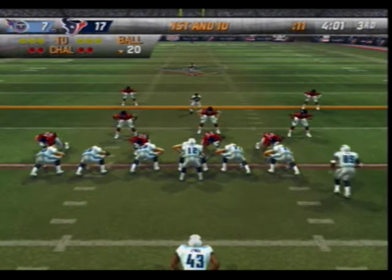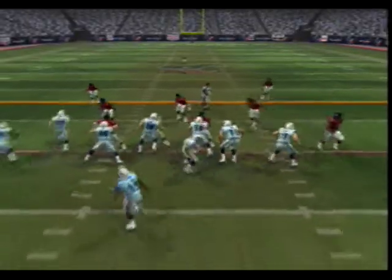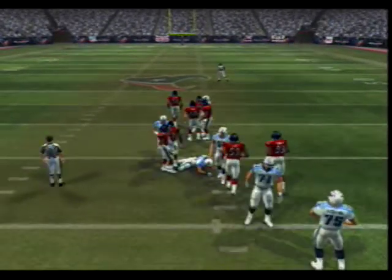Lynch, the lone back. Davis in motion. He'll pass on first down. With the throw, comes in low, but he has it. Harris is there on the stop.